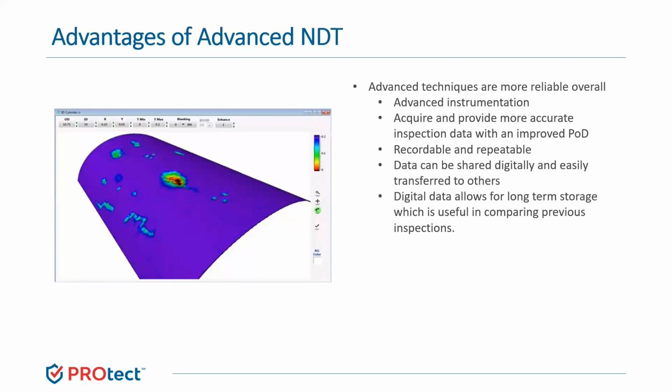We found increases in probability of detection. A lot of times, the inspections that we perform can be repeated, and the data itself can be stored for long periods of time. That data can be transferred among multiple people.